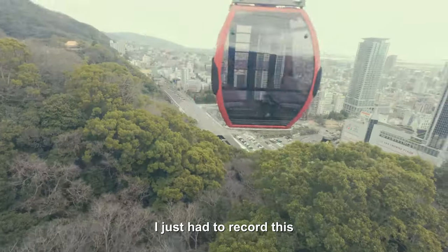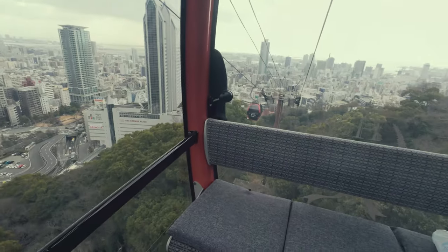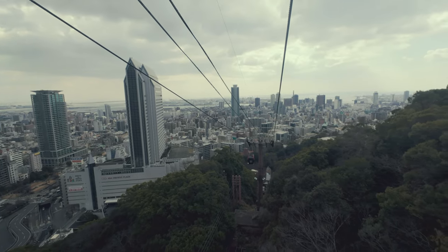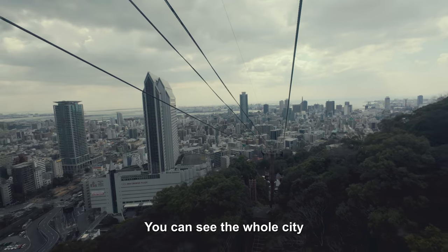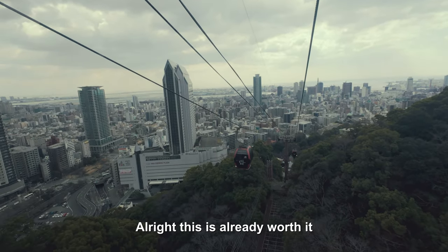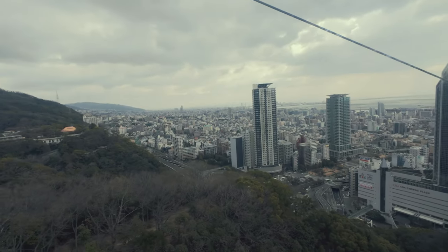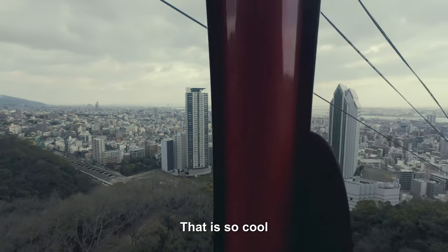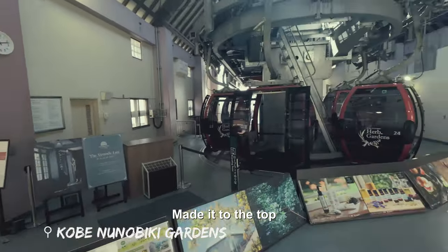I just had to record this, man. Look at this. Look at this view. Look at this. Oh, this is sick. You can see the whole city, man. Alright, this is already worth it, man. If you're in Kobe, get a cable car. Go up the Ropeway. That's amazing. That is so cool. Here we are, made it to the top.